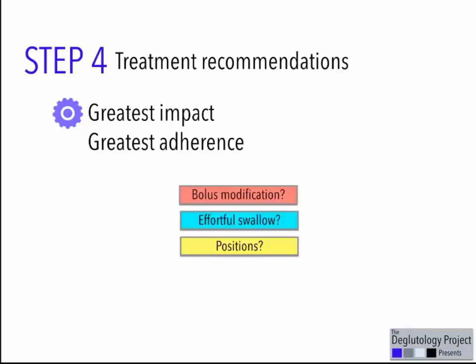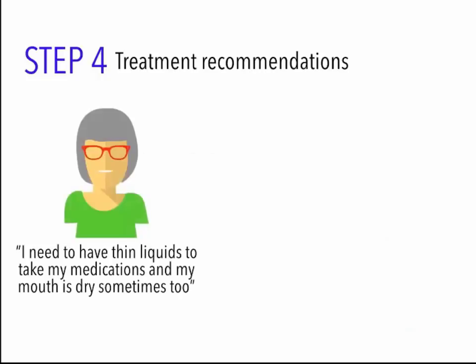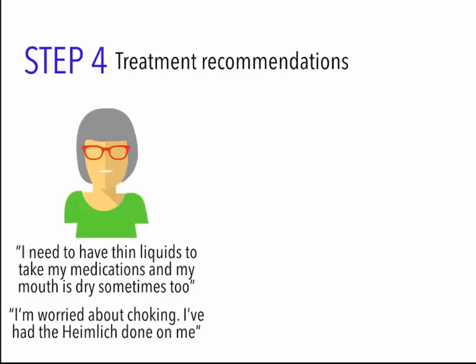In our examples, we probed more than one option. The clinician should educate patients about these options and their effects and avoid deciding for the patient whenever possible. So, patient number 1 happened to indicate, "I need to have thin liquids to take my medications and my mouth is dry sometimes too." She also said, "I'm worried about choking. I've had the Heimlich done on me."